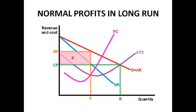Slight exaggeration there. Here we have a charming diagram which demonstrates why monopolies or oligopolies will always make normal profits in the long run. So say we've got our monopoly in place, obviously they're producing where marginal revenue equals marginal cost, which means they make that joyous profit there of size X.